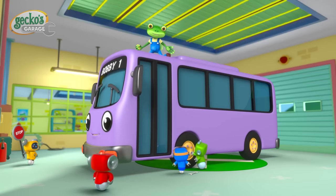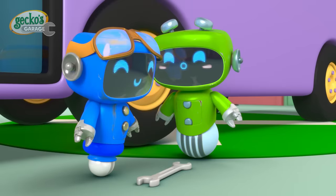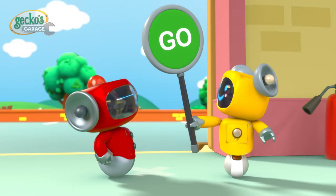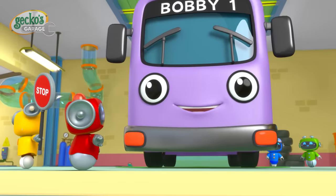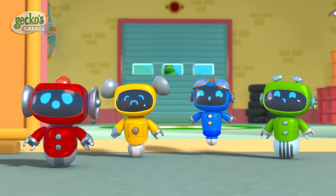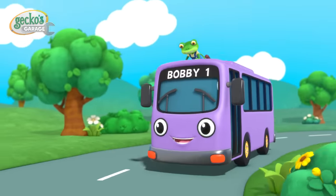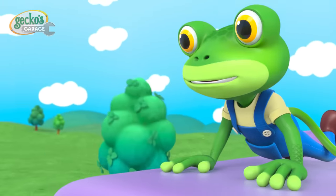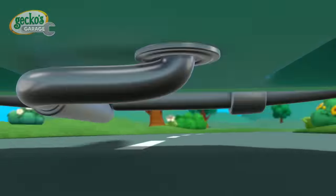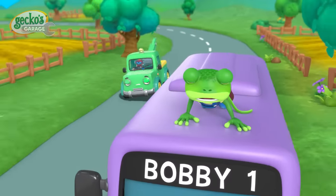Hey everyone! Welcome back to Gecko's Garage. We're just giving Bobby the bus his checkup. We're almost done. Wait! Mechanicals! I'm still up here! Oh dear, he can't hear me! Mechanic!